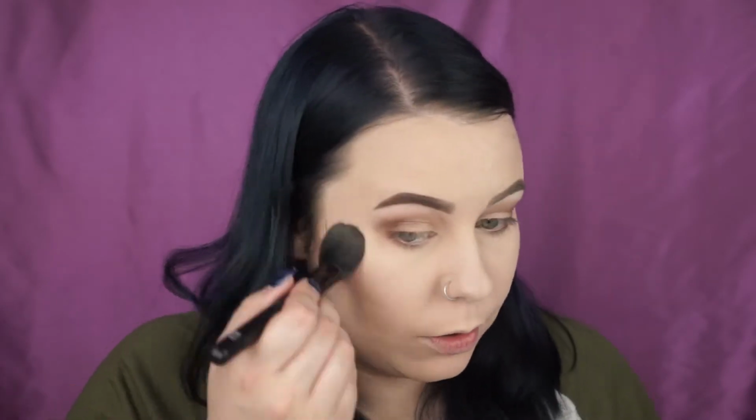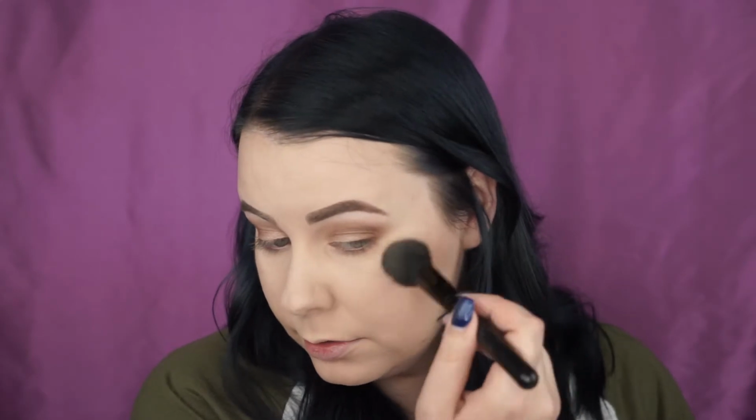Let's try out that highlight. So I'm going to take Originator, which is the lighter color, and use that to highlight. Oh, that's really pretty. That just kind of sinks into the skin and creates a nice, not super subtle glow, but a little more subtle than some of my highlights. It's not chunky and glittery or anything. I like that. I'm gonna try to do a little bit of nose contouring with the lighter color.